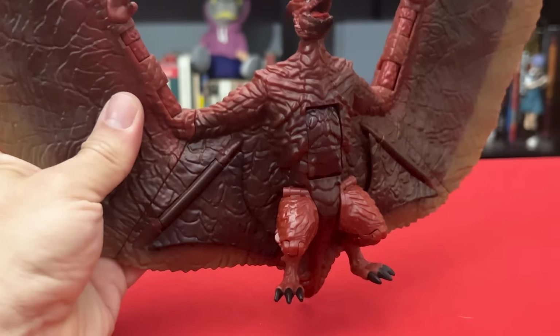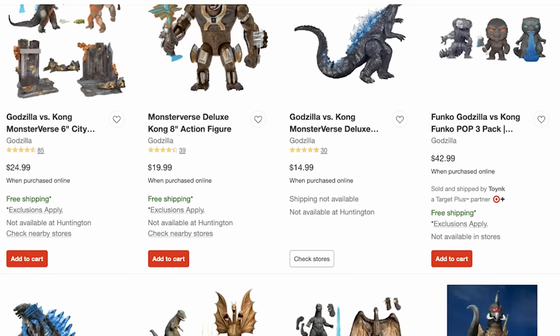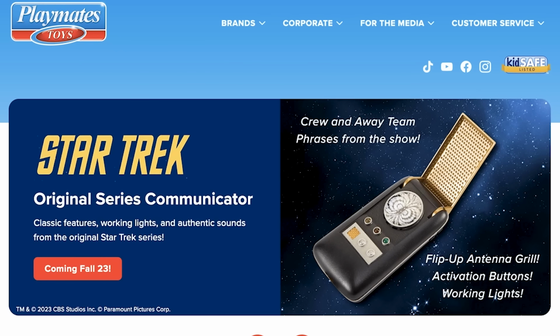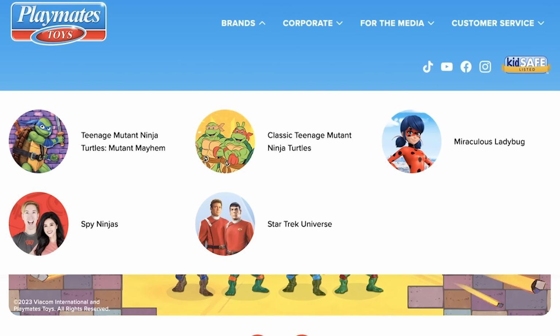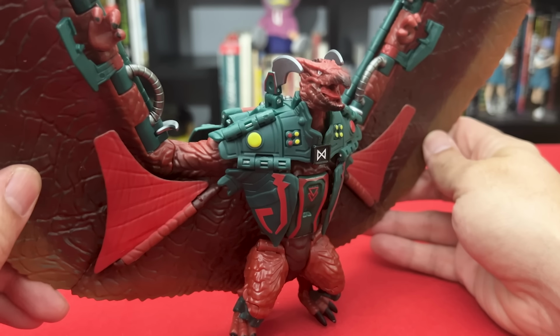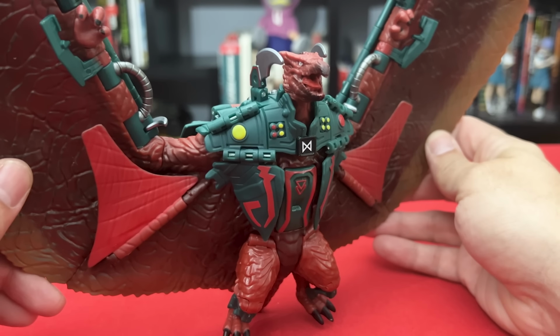Check your target for Titan Tech Rodan. He was slow to get to their website. And Playmates seems to have completely removed the Godzilla Kong toys from their website. So if you're not on top of toy news, you might not have even realized this came out.